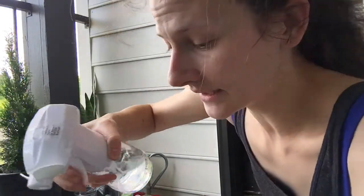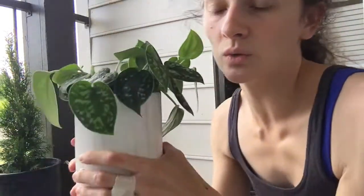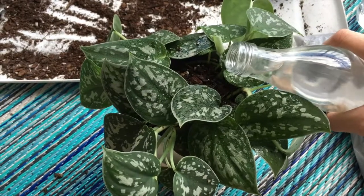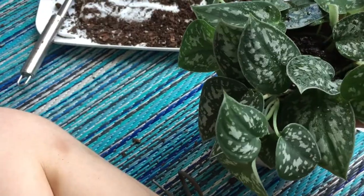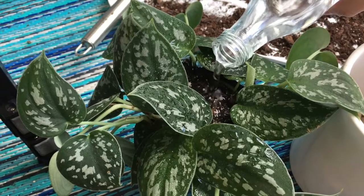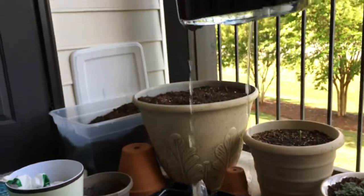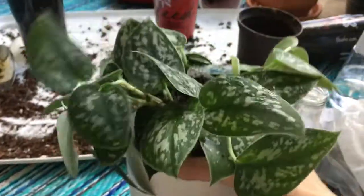I did put one cutting in here that has just been in water. So I'm going to water this up and let it soak. I'm gonna fill this whole thing with water and let it soak for a little bit, probably overnight actually. And out, a big moment. And if I've done my job correctly, that's what we came for.